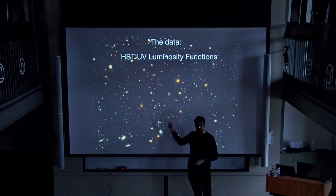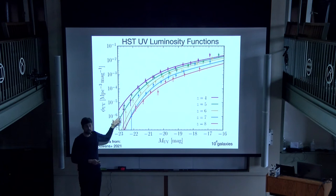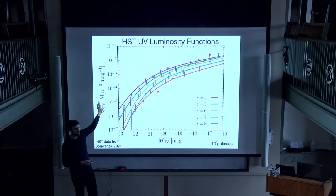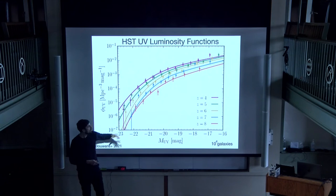These are beautiful pictures, but until I started working on this, I didn't realize it's also very strong scientific input. Because from these galaxies, you can count them. And there are enough of them that you can build luminosity functions. On the y-axis is how many galaxies there are. On the x-axis, their magnitude or brightness. The latest compilation has about 10^4 galaxies, so a non-insignificant amount. The luminosity functions cover redshift 4 to 8, so during the epoch of reionization. So astrophysically, it's very interesting.